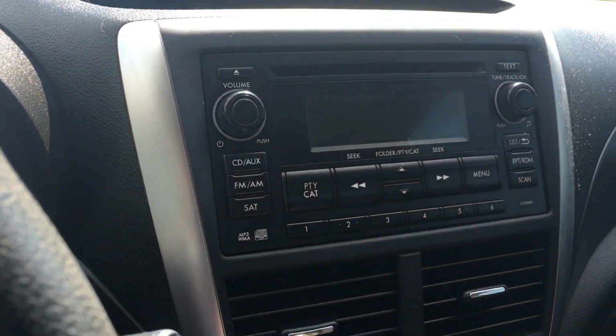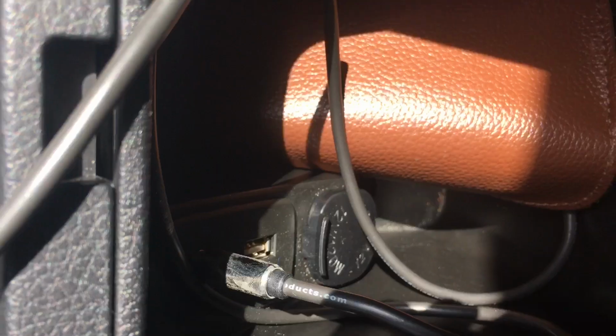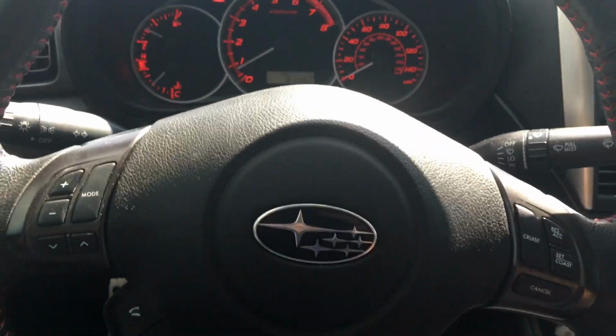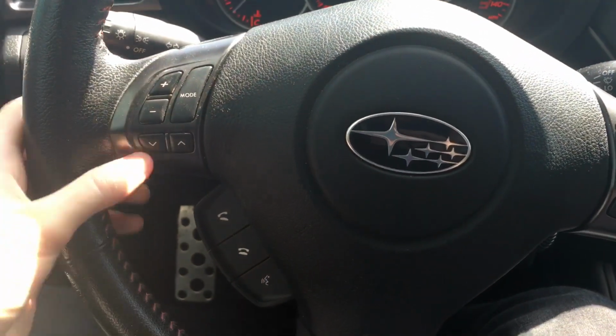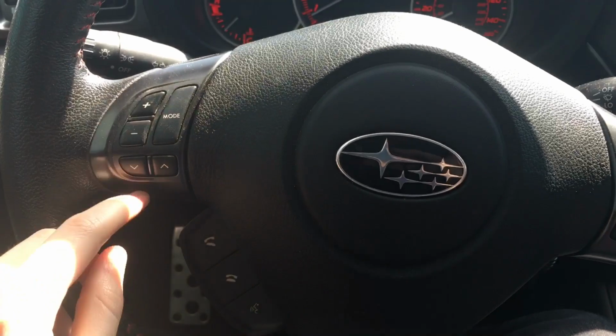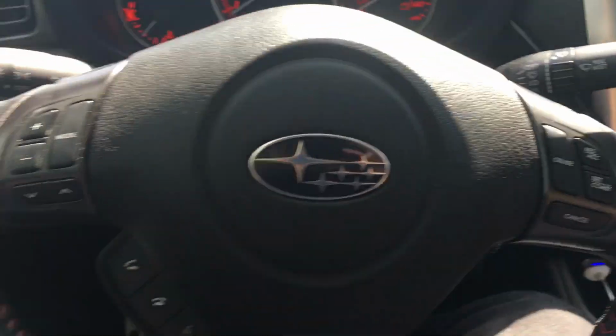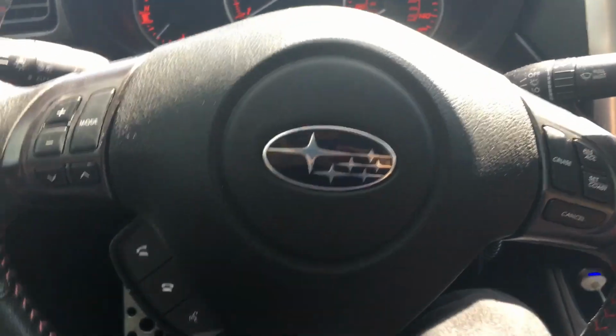It gets the job done, and you do have your aux cord and USB connections there, along with Bluetooth streaming and Bluetooth calling and all that stuff. You do have steering wheel controls, as you can see: volume up, skipping tracks, cruise control settings. So you do get steering wheel controls, which is pretty nice. I use them a lot.